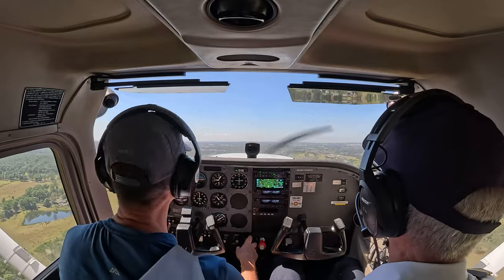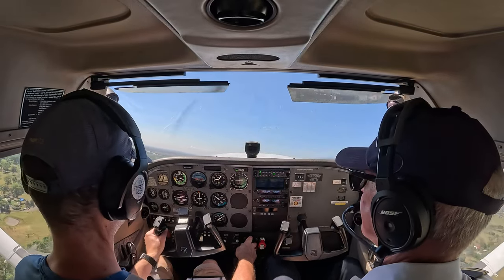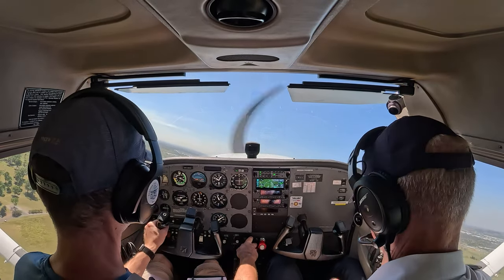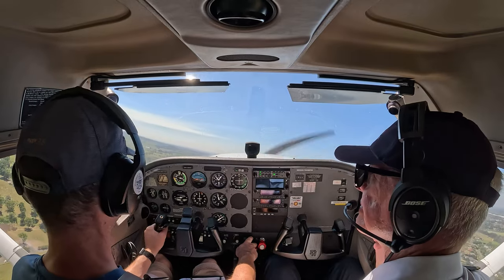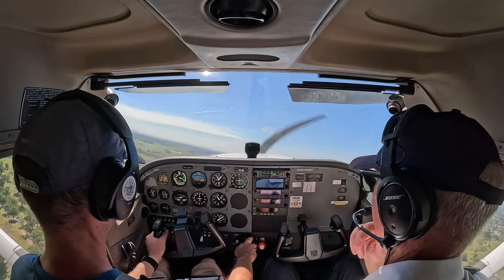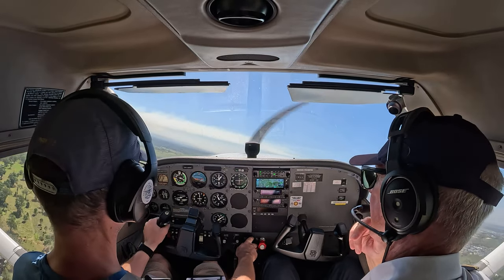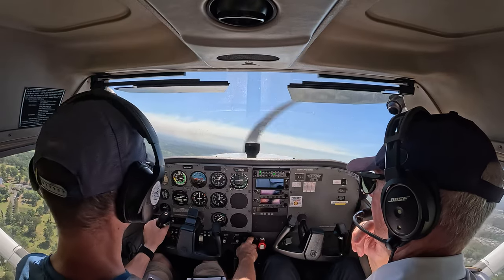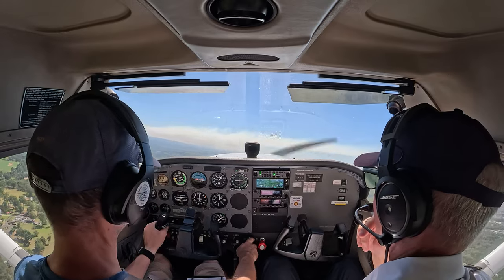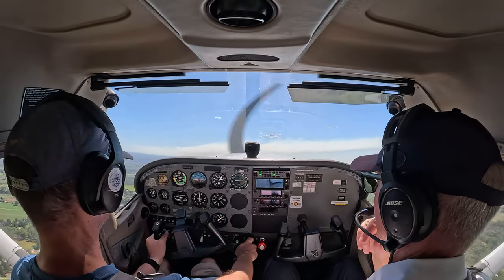Clear right, clear center and clear left. 15 degree turn. Bit of right rudder. 1,900 feet, continue the climb. Continue the turn. 1,000 feet. 1,100. 1,200.